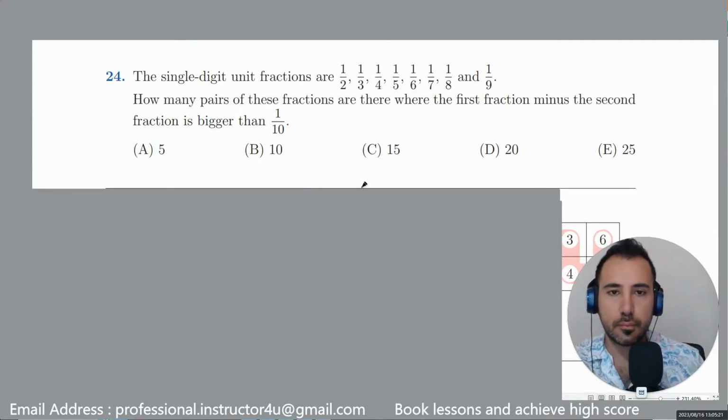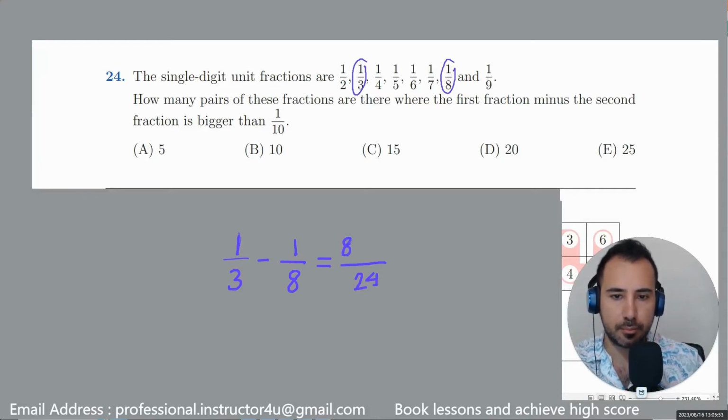Okay, now let's just select, for example, one third minus one eighth. Is that larger or not than a tenth? So we're gonna go and write it like this. Make it larger. So it's gonna be one third minus one eighth. Okay, what do we do? This will be 3 times 8, 24. This has been multiplied by 8, so it's going to be 8 minus 3. So it'll be 5 over 24. Is that bigger than 1 over 10? This is almost 1 over 5. Okay, of course it's larger than this.